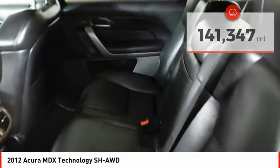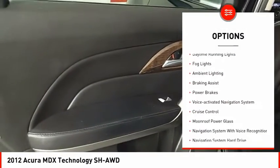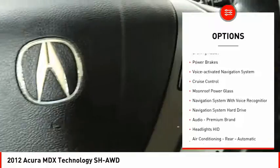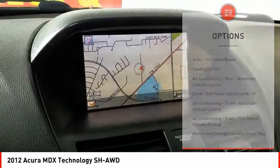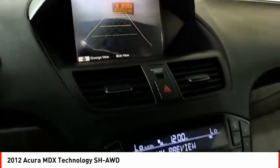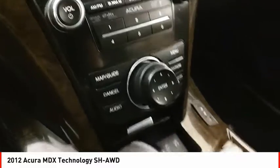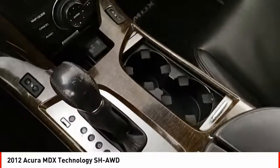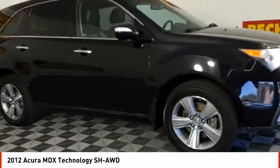miles. Here are some of this vehicle's great options: power windows with safety reverse, traction control, stability control, daytime running lights, fog lights, ambient lighting, braking assist, power brakes, voice-activated navigation system, cruise control. If affordable style and reliability are what you're looking for, this vehicle couldn't be more perfect. Drive it today.